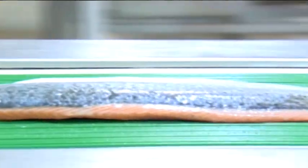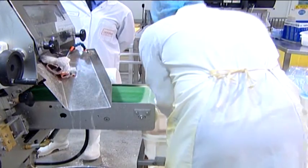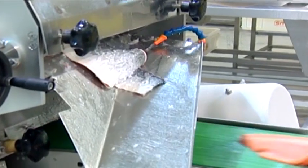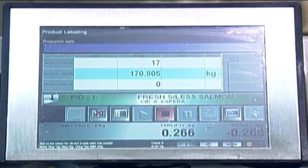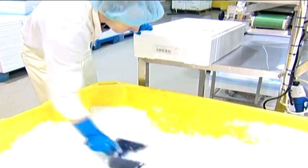The skinning machine works by freezing the skin of the salmon to a revolving drum and using a knife edge to cut away the skin. Skinned fish goes in and skinless fish comes out. All that remains is for the fillets to be batched up, weighed and labelled, covered with plastic and then a generous helping of ice.